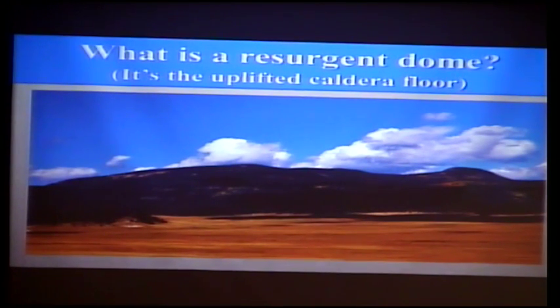And so what is a resurgent dome? There's a lot of confusion about that. It's actually the uplifted caldera floor. It's actually a structural uplift. You'll recall that resurgence occurs when the magma chamber beneath the caldera continues to rise, and it pushes the caldera floor up in the sky. And so in this case, Redondo Peak, the center of the resurgent dome, is uplifted about 1,000 meters. And so the question is, when did that occur, and how fast did it occur?